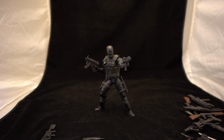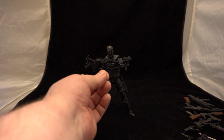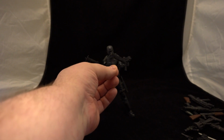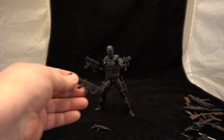Okay, so first here we have Snake Eyes. As you can see, I've got him with the two Uzis. Basically, they are in scale, in my opinion. I don't really know how well these should scale, how small they should look in his hands. That's the one that came with him, and it's actually bigger than the original one that came with him. This is a different take on it, I guess, but it still looks like it scales well enough with the Uzi anyway.